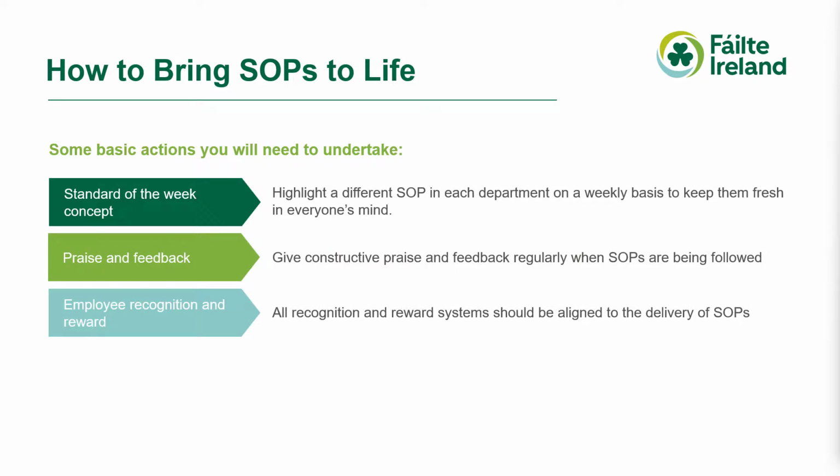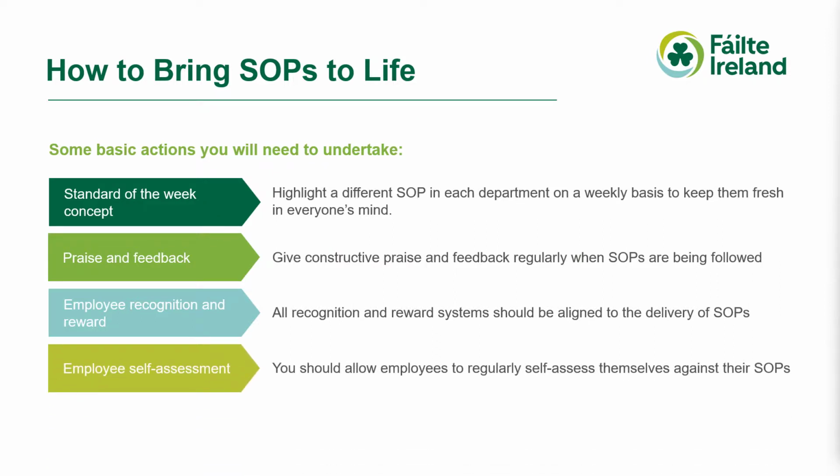Allow employees to self-assess the performance against SOPs. You should empower your employees by allowing them to regularly self-assess themselves against their SOPs. We will revisit this issue in the next section.